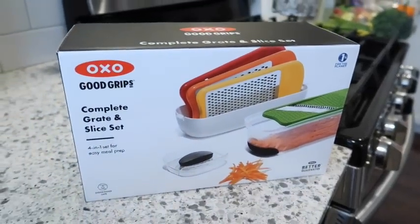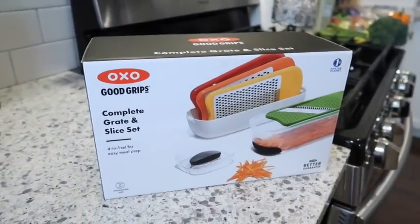Okay, the next product I want to tell you about is the OXO Grate Slice. So this is something that kept kind of stalking me on my Amazon page, and it was also around $30. So I was like, oh, I don't know, do I need this? But it kept haunting me, and so I decided to get it.